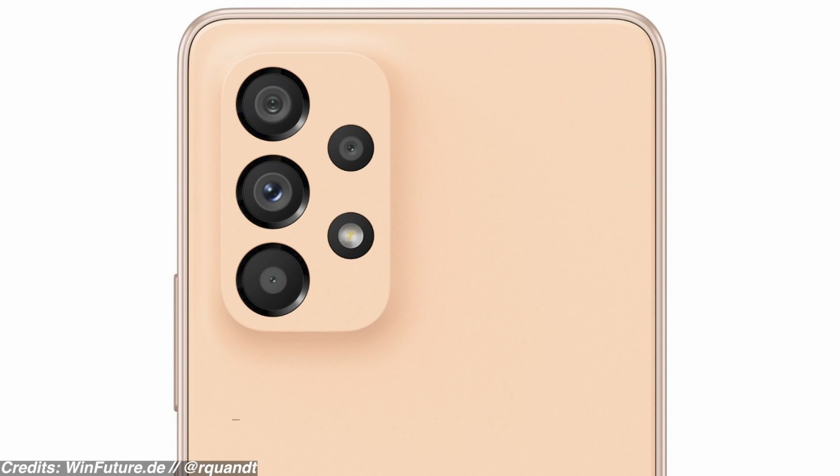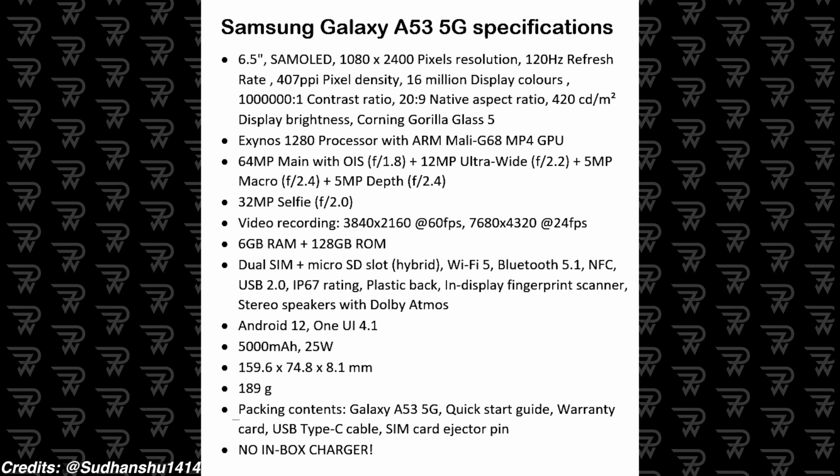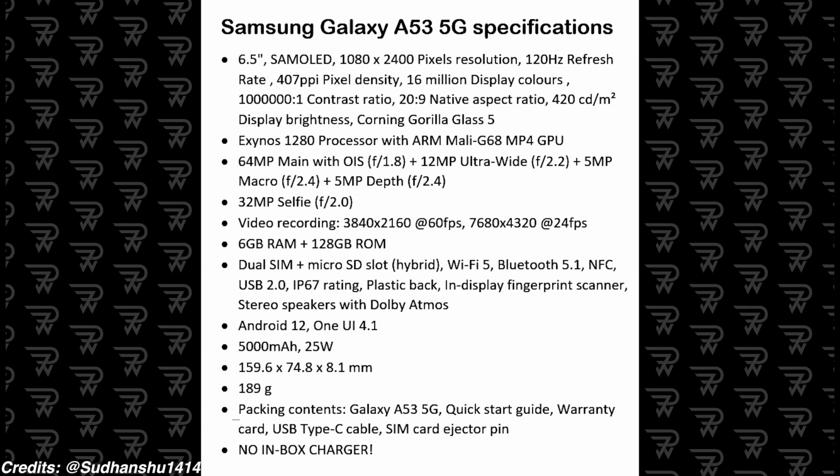Moving on, we have the cameras of the phone. Well, it's going to have a 64 megapixels main camera, 12 megapixels ultra wide, 5 megapixels depth and 5 megapixels macro camera. The main camera is going to be optically stabilized, and on the front it's going to have a 32 megapixels selfie shooter. Now, some leaked spec sheets suggest that there is going to be 8K 30 frames per second video recording in the Samsung Galaxy A53 5G.